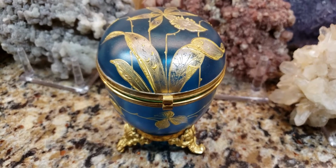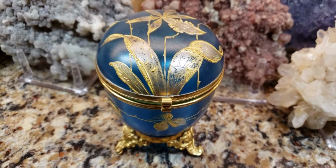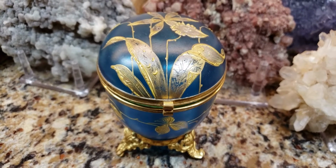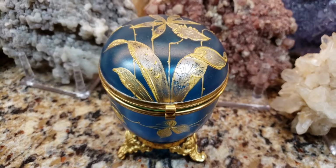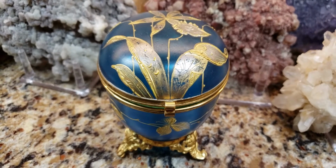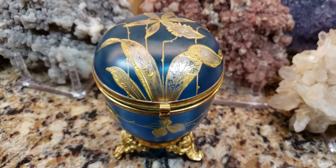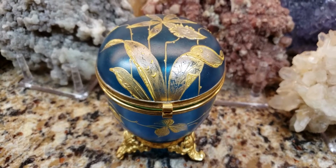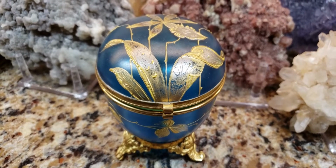And so this is looking to me like Bohemian glass or French glass. So one of two makers come to mind when I look at this. And again, I am no expert. So if you are, write it in the comments below and correct me and tell me how wrong I am. But again, this looks like it's either French or Bohemian.